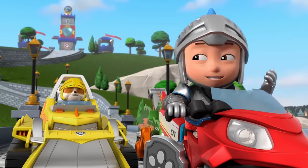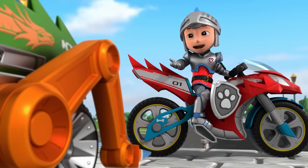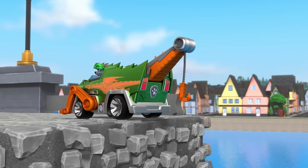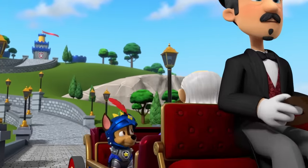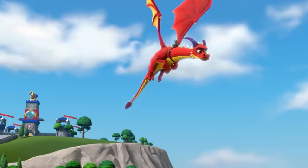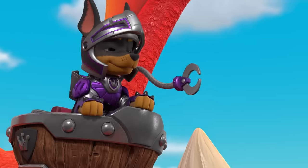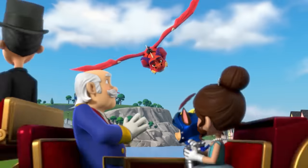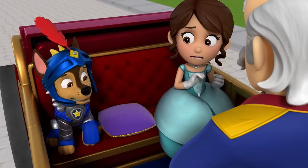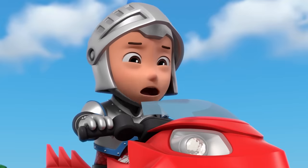Okay, we've gotta fix this bridge first. Rubble on the double! And Rocky, let's get those broken bridge pieces out of the water. Shine up! Excalibur will be mine. You can't protect it by yourself, Chase. Rough pincers! It worked? It worked! Chase, are you all okay?